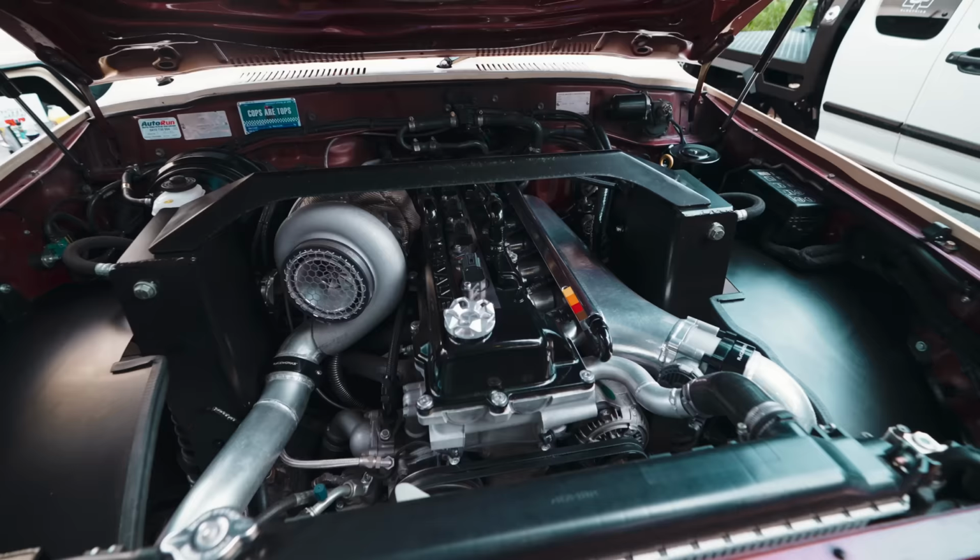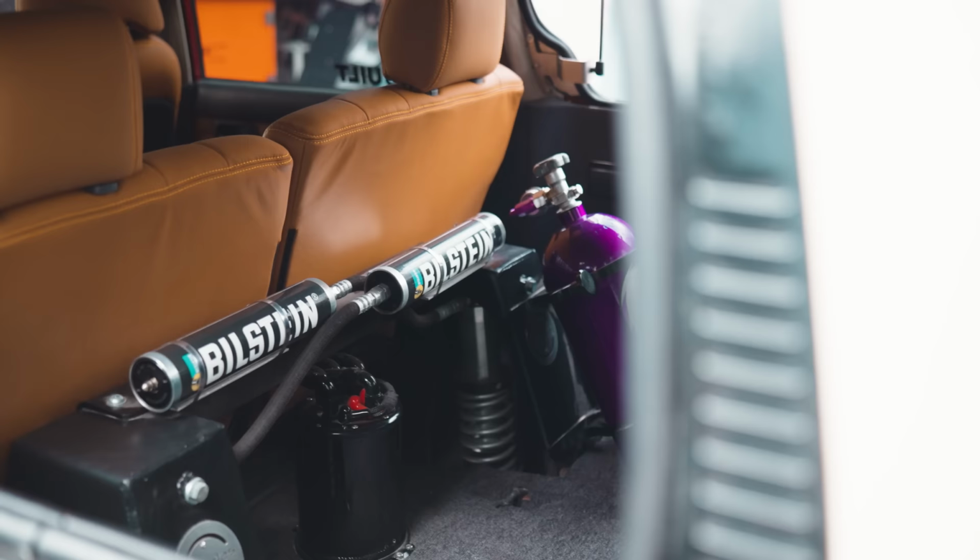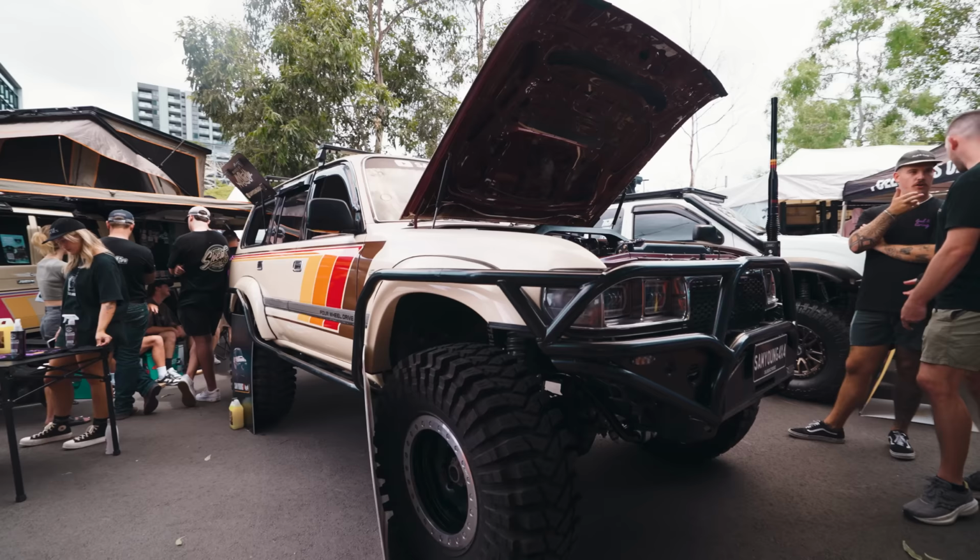Over 1,000 horsepower at the hubs, 1,300 newton metres of torque, ethanol-fueled, nitrous-fed, forged engine, drag motor in an 80 series Land Cruiser. It's about as ridiculous as you can get, and I wouldn't have it any other way, to be honest. So, yeah, I love it.